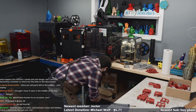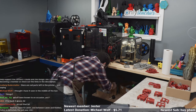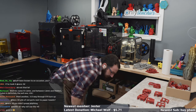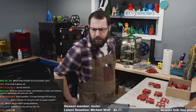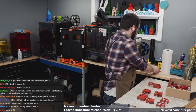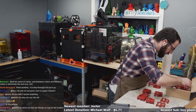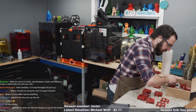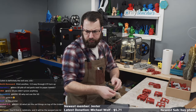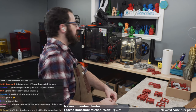Unless it's in the box with the... nope. That sucks. No, it's not in these. These are the AB idlers. Ah, jeez. I'll just print it again. Red things on top of the Trident. Those are printed test cubes.